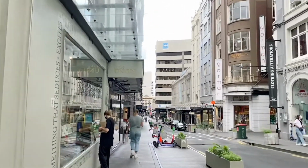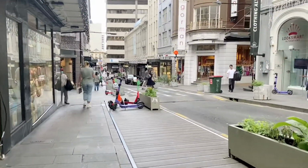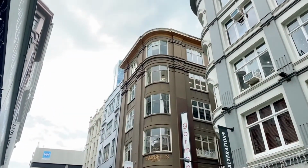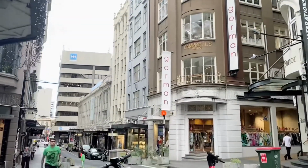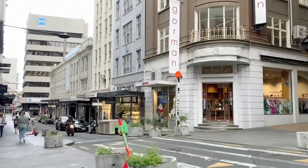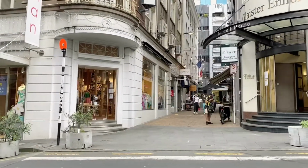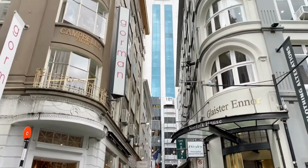Just coming down here past Unity Books, and we're almost approaching Vulcan Lane, where we have all these beautiful buildings that curve around the corner of the street. So High Street and Vulcan Lane. Vulcan Lane's always been a walking street. It's always been quite exciting and a place for people to meet. So there's always been a lot of coffee shops here. And if you walk up, it'll take you to O'Connell Street. You just look up at the buildings.